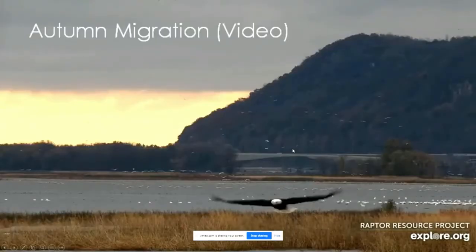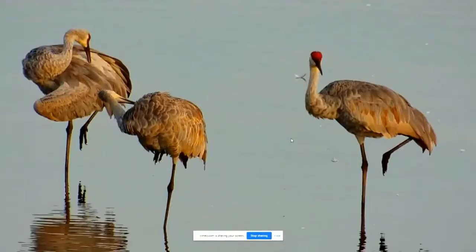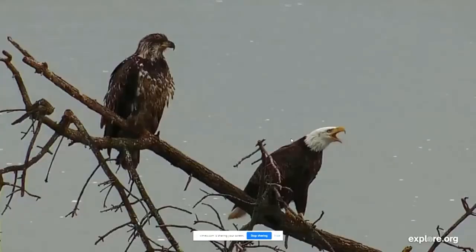So here's a shot of the autumn migration. We can see Tundra Swans in flight there. We can see the bluffs of the Mississippi River Valley, the Driftless Area, and a bald eagle coming across the screen. Sandhill cranes, get great close-ups and that incredible audio.